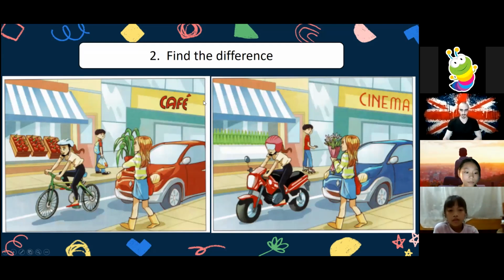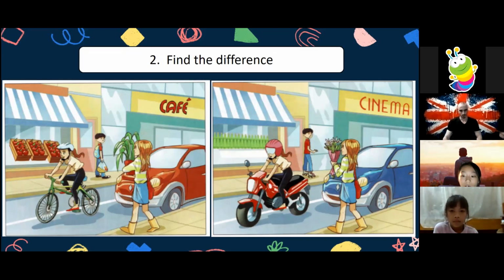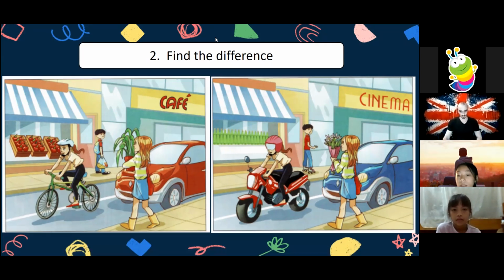Lily, can you find the differences? Yes, picture one is a red car, picture two is a blue car. Picture one is an apple, picture two is water. Picture one the bike, picture two the motorbike. Picture one, the gun on the tree. Picture two, the gun is the flower.